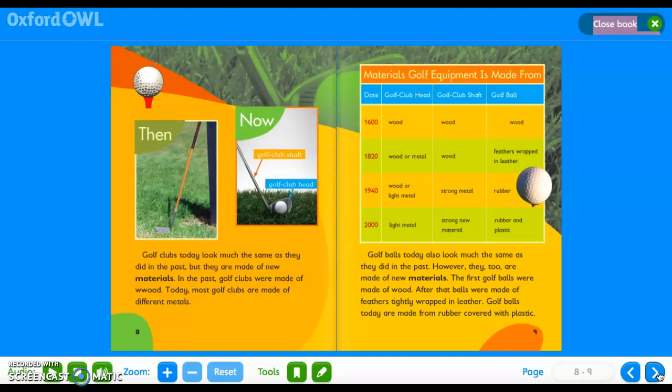Golf balls today also look much the same as they did in the past. However, they too are made of new materials. The first golf balls were made of wood. After that, the balls were made of feathers tightly wrapped in leather. Golf balls today are made from rubber covered in plastic.